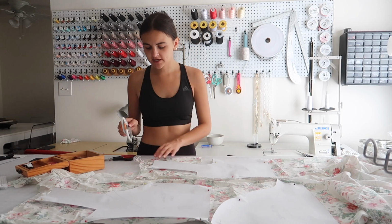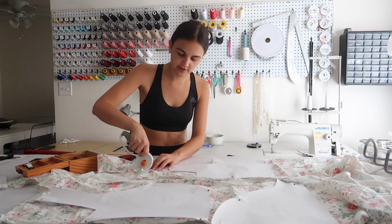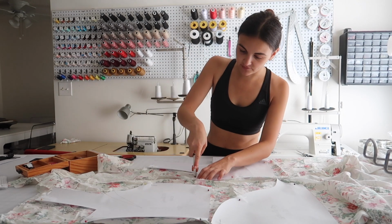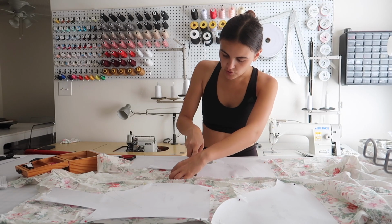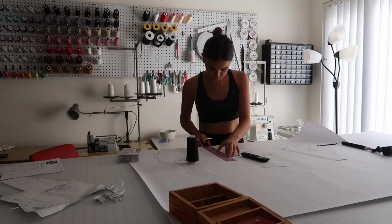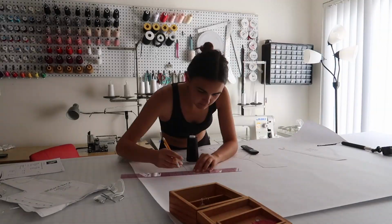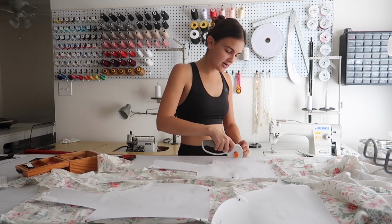So I do think I'll be able to get everything out by the end of this week, which is the goal, and then I want to reopen the shop by the end of the week, like at this weekend or something would be really nice. So that is the goal. I spent the morning pattern making this Gabrielle top to a custom size. So that's what I've done so far, and now I am cutting it out.